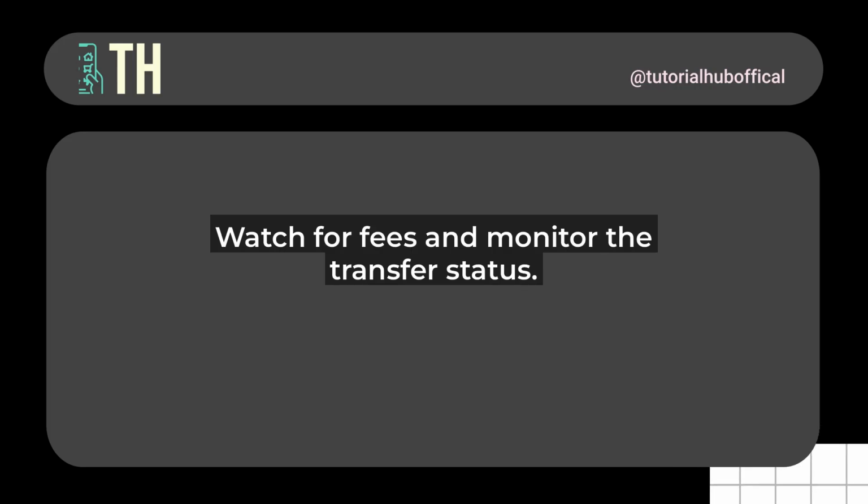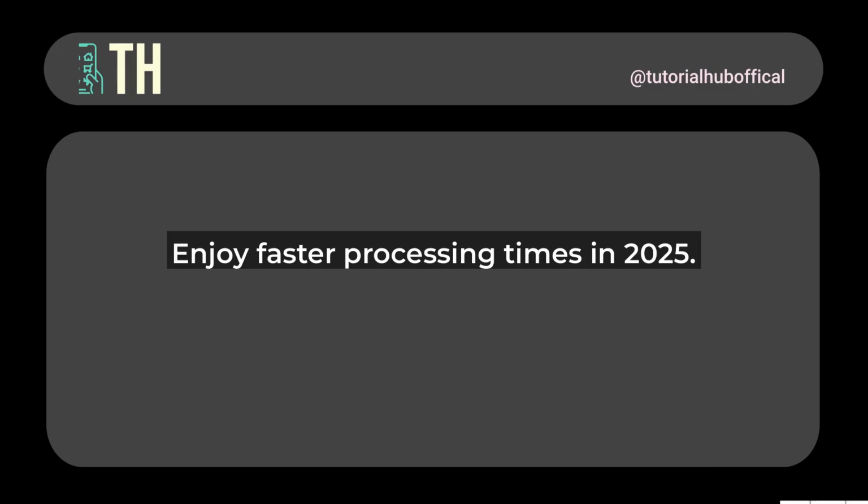After initiating the transfer, monitor your Chime account to ensure the funds arrive. If there's a delay, check for any holds or contact customer support for both services. Pro tip: always transfer during business hours to speed things up and avoid weekends when banks might be slower.